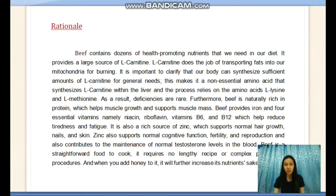Beef is also a straightforward food to cook. It requires no lengthy recipe or complex preparation procedures. And when you add honey to it, it will further increase its nutrients.